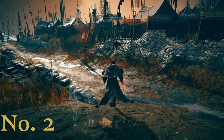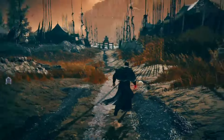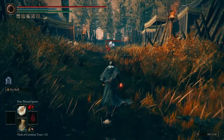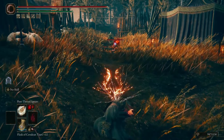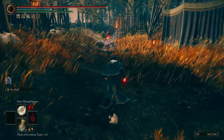Alright, and kicking us off with number 2 is the Pthread Spears. Now, I never got the one in the base game, but this is one that I picked up in the DLC. So I might actually be mistaken that it is not one of the DLC's incantations. But I'm pretty sure I picked this one up here because the other one did not look like that.